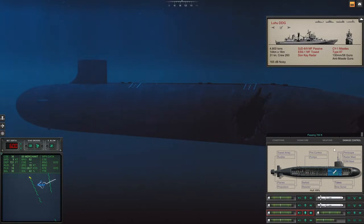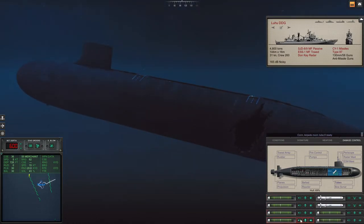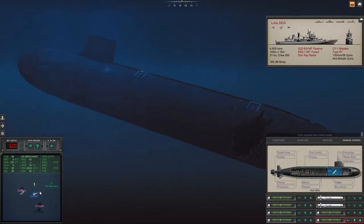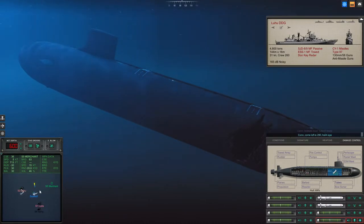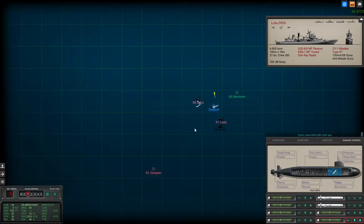All right, we're actually going to have to manually come up. Let's get these torpedoes set to run on the surface. Apparently we have more torpedoes than what I realized. All right, their torpedoes are running out of steam. Come left to 280, helm aye. All right, where's that other target? Jingwei's down there. Oh, we got the Luhu. 700 feet.